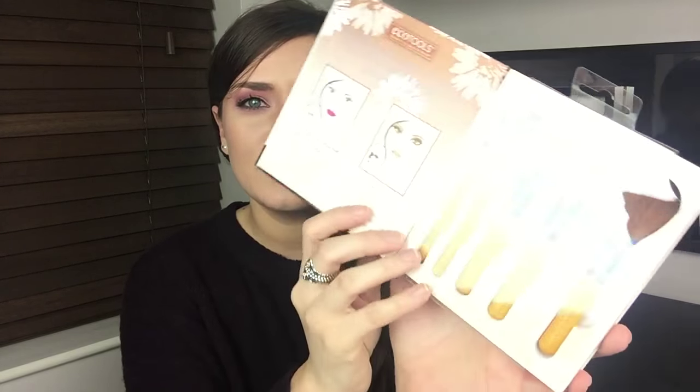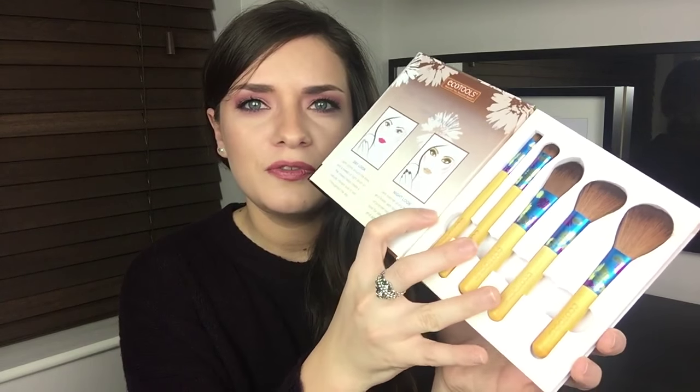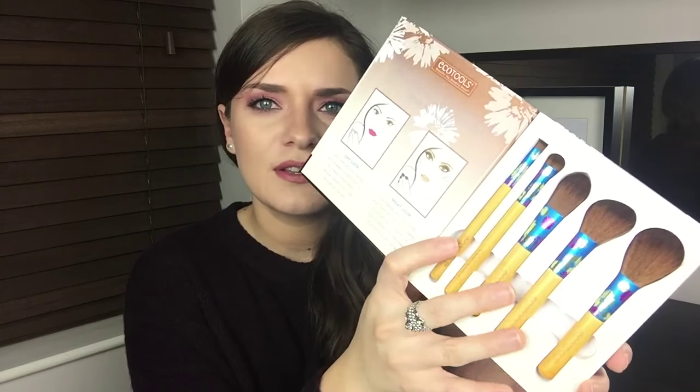More brushes. I grabbed this Eco Tools again in Asda. It was on sale for £6, down from I think £11 or £12. So again, another item I really want to test, and they look like this. It comes with quite, let me just take this out because it's glaring. Right, so it comes with 5 brushes, and I'm quite excited to have these.